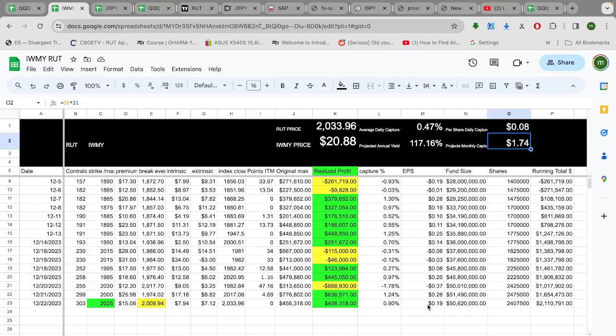That also amounts to 19 cents per share, which is a pretty nice capture. So I've added a column up here. I like to look at the average daily capture. And then I turn that into a yearly number, because that is how the funds advertise. They say this fund's going to pay 60%, or this is how they advertise yield. The yield on this fund is 12%. The yield on this fund is 6%. Anyway, the yield on this fund right now is give or take 117% in terms of annual yield.